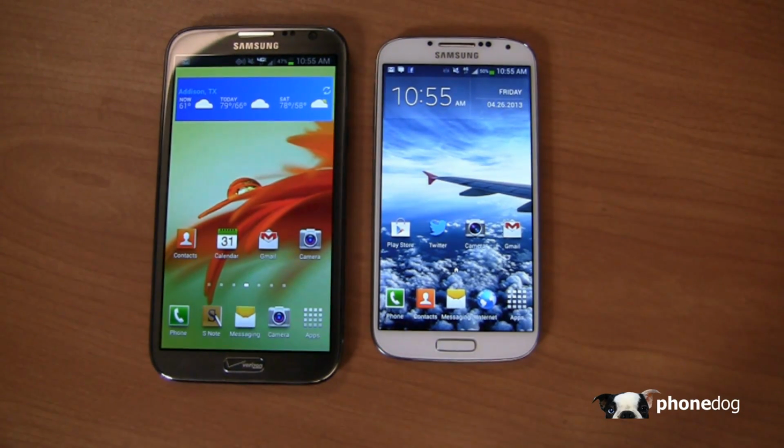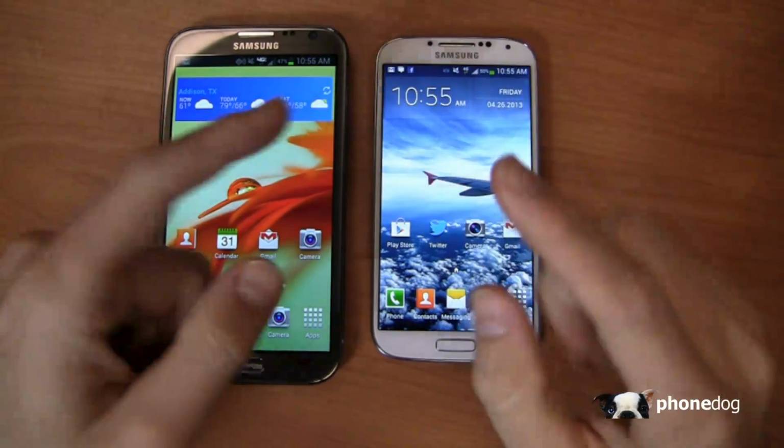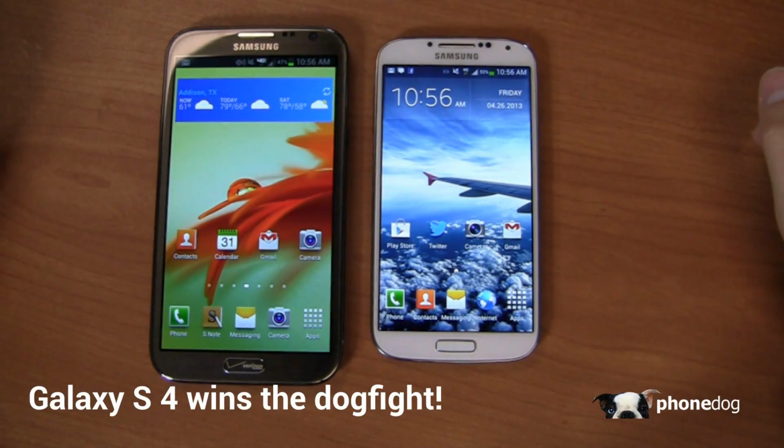That said, it's going to be a winner of the dogfight, and based on features, hardware, camera, speed tests, all that stuff factored into one big number, Samsung Galaxy S4 wins the dogfight battle.